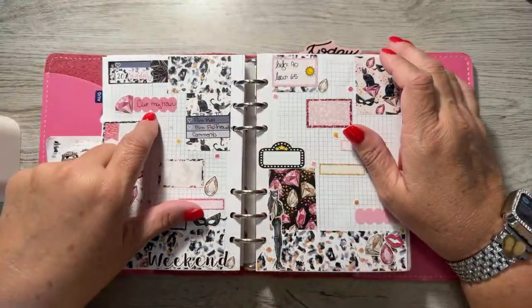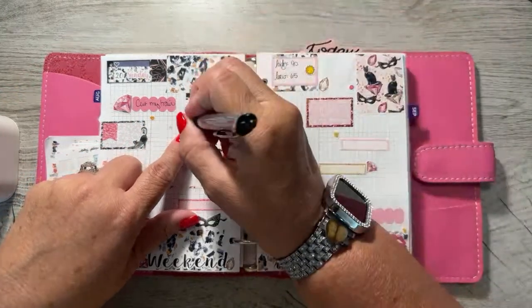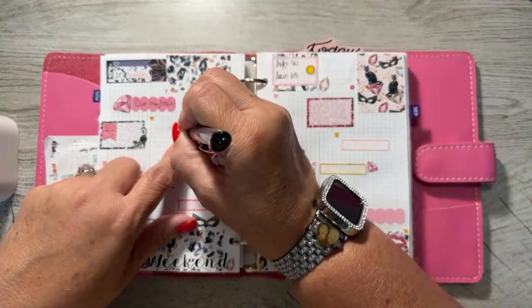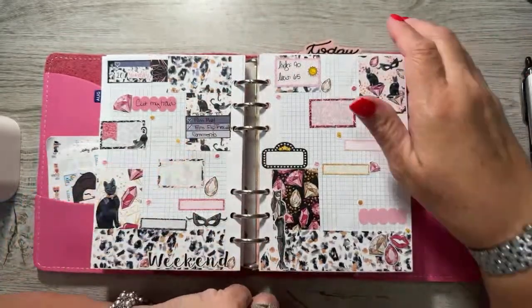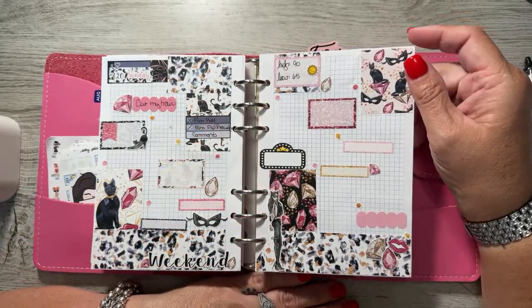Oh, and I did cut my hair this morning. How about that? And look, film my plan with me, film flip through, doing that now. Look at me go. And then I still need to check my comments and stuff. So if you guys want to comment on anything, but this is today.